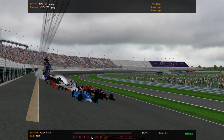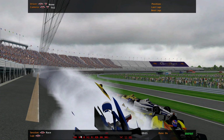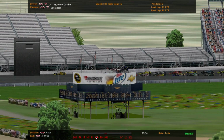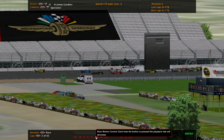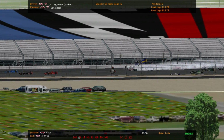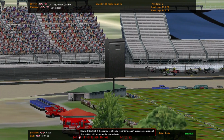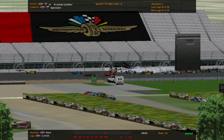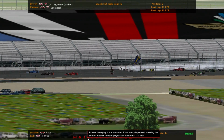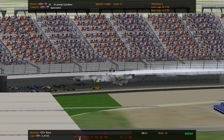Man, what a ride. And then, well, there goes our camera. Here's a nice view from the spectator mode. Man, physics. The way the car hit hard just sent both of those vehicles airborne. And man, Garner. Watch this. He flips once, then twice, 3, 4, 5, 6, 7, and then stuck in the fence.